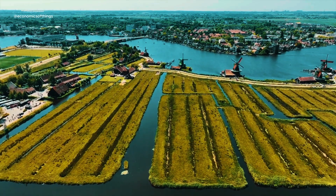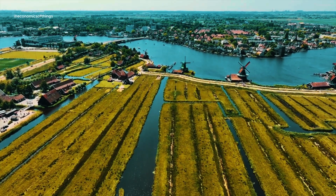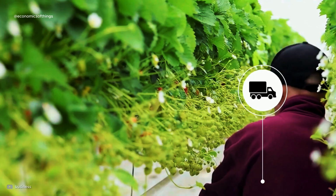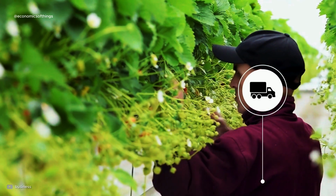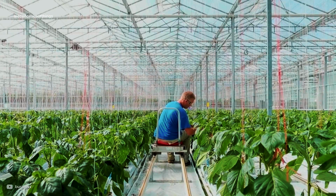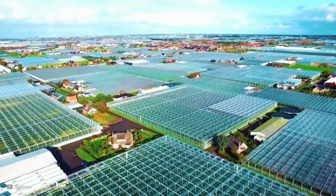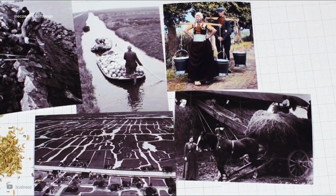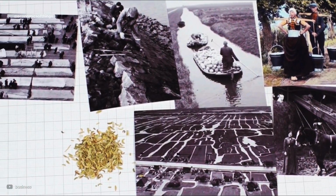Although a small country, the Netherlands plays a significant role in global food production, annually exporting over 100 billion euros in agricultural products. Besides feeding its population, it contributes to meeting the food needs of millions worldwide. The secret to this success is rooted in its history, geography, culture, and innovative capacity.